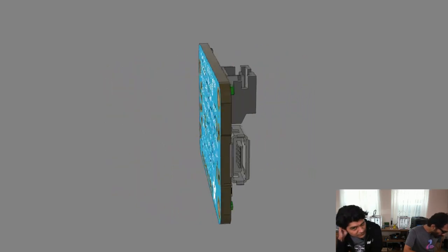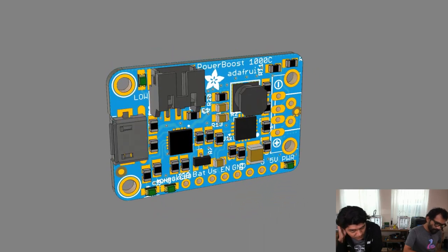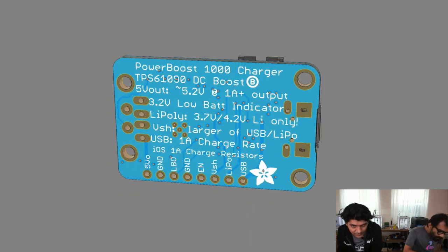PowerBoost 1000C was last week's project that we shared, as we had a nice guide on how to use the PowerBoost 1000C with the PyPortal. So we got a nice CAD file of that that's already up there.